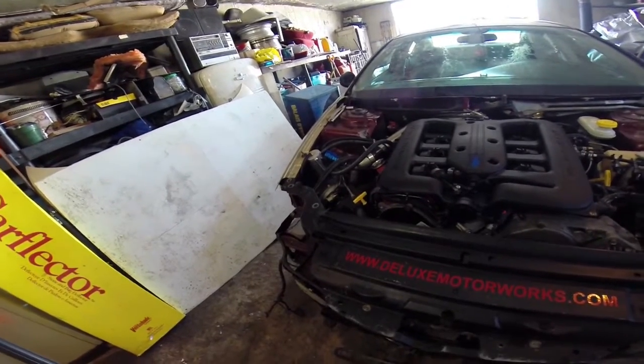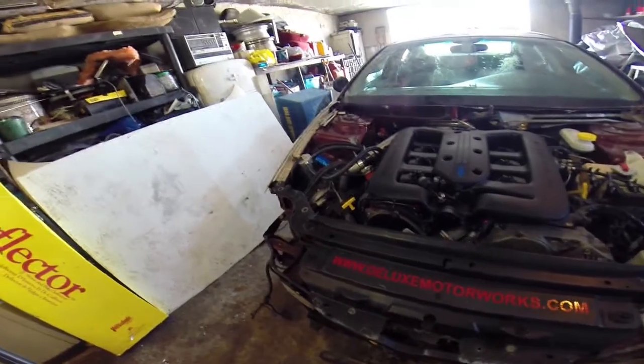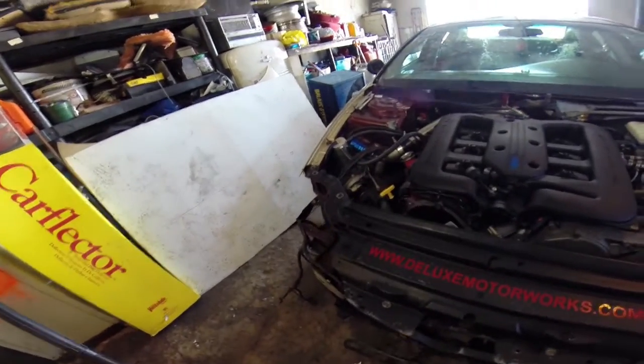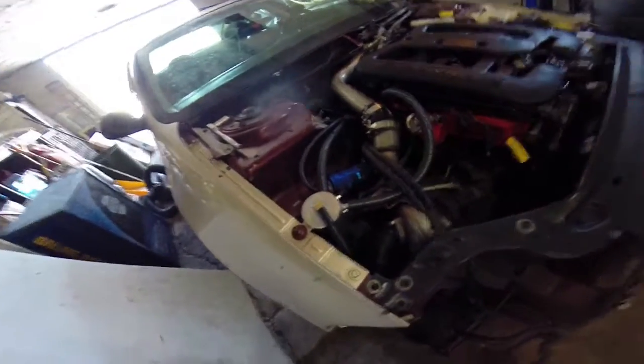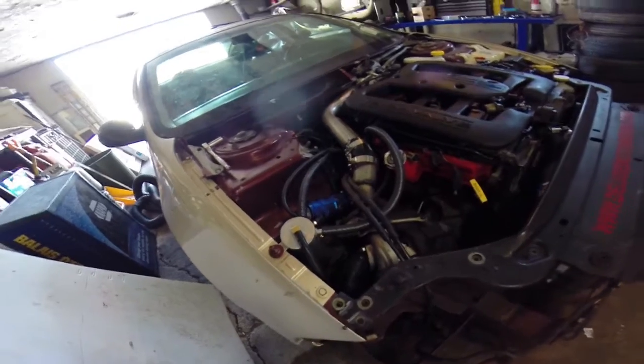I forget what was wrong with it. This one was still at the shop. Had some mild shaft play. I ended up purchasing it from him. Bought a rebuild kit from Australia. Got a new shaft from Australia. Rebuilt it myself for the first time. Turbo's doing good. It's holding so far.